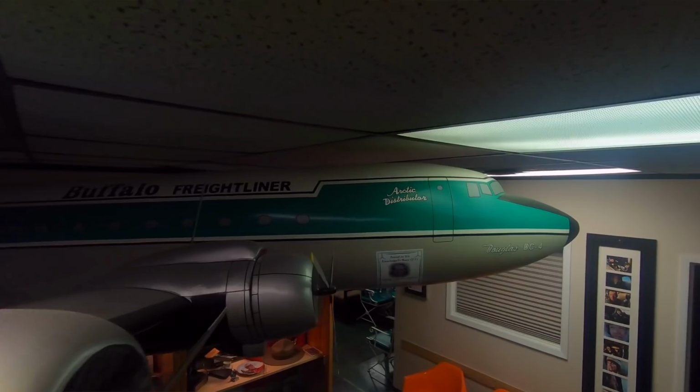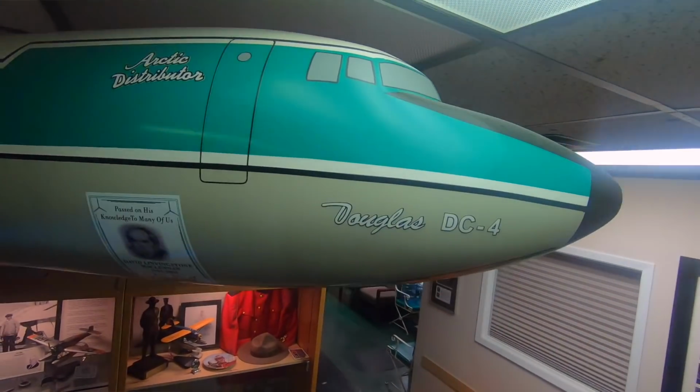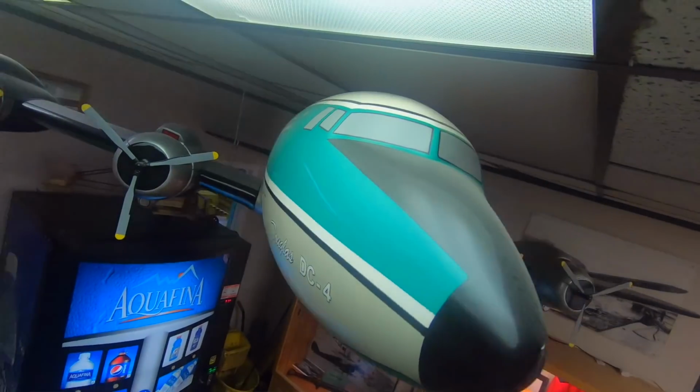What will that take? Okay, everybody, before I go find Rod and Chucky to get their opinions on the DC-4, first off, what do you think they're going to say? See if you know.